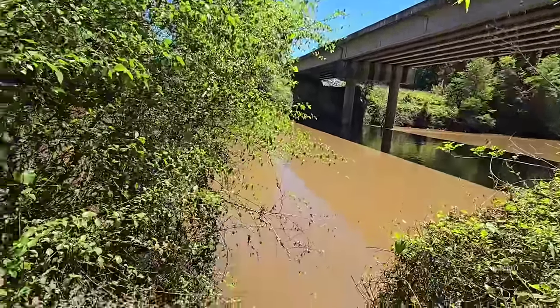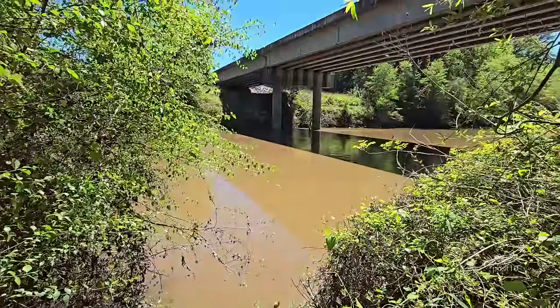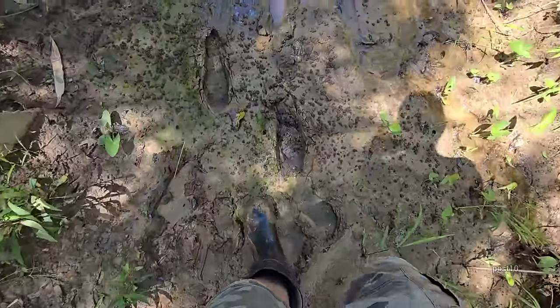Notice this river from overhead. Just went for a walk. Very muddy boat ramp it appears I just walked down. It might be from when they were building the bridge, but it looks like a boat ramp to me. Take a look at the thick mud I gotta walk through.